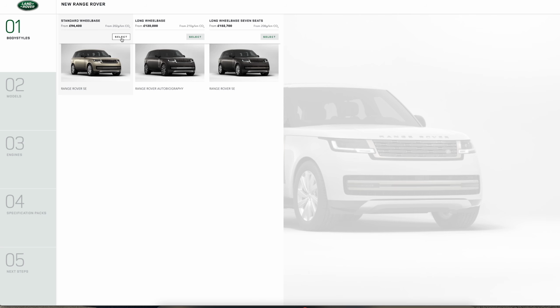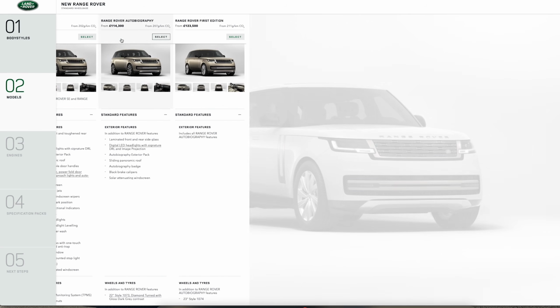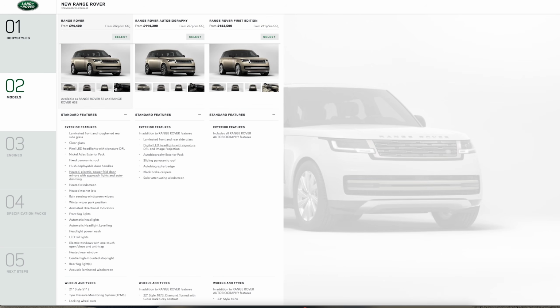If we look at the standard wheelbase car, which is £94,400, let's click on this to start. And at this point, we can then choose, are we going to go for the standard Range Rover, the Autobiography for £114,000, or the First Edition, which has basically all the Range Rover Autobiography features, and it's like the launch edition car. It's the one you would have seen online. It's the press car that's around on the internet at the moment and on YouTube. It is all the First Edition.